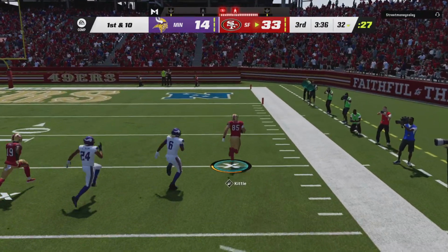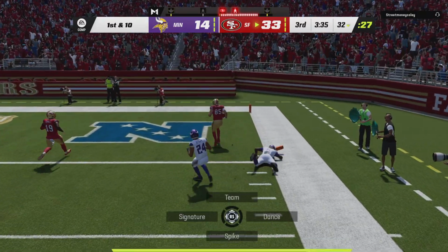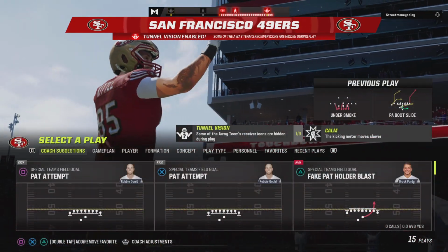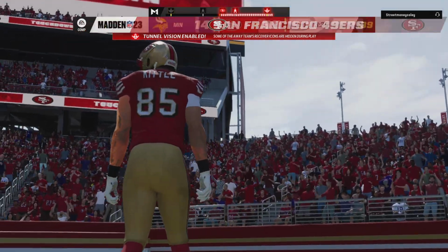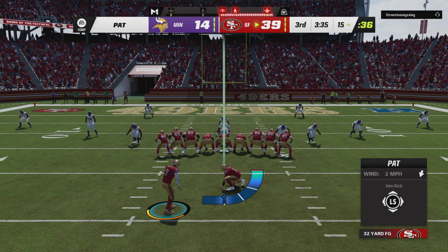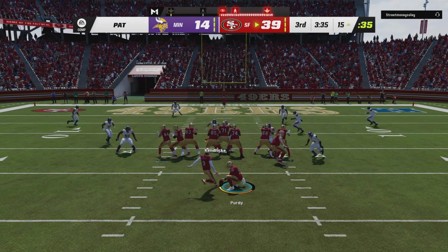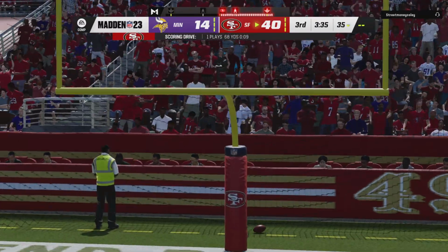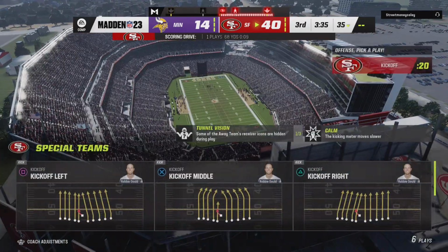And that's caught inside the 30. Touchdown, 49ers. George Kittle, 2 catches, 2 touchdowns here so far, as his guys have opened up a very comfortable lead. Gould with the extra point, and that will bump the lead up to 26.